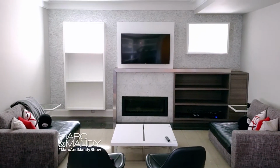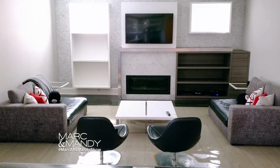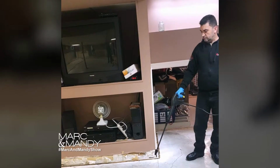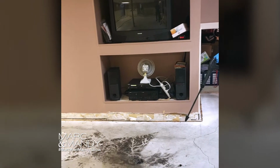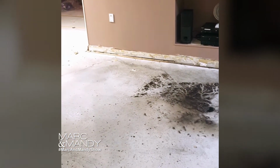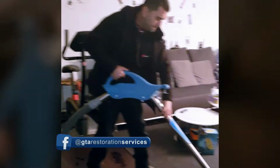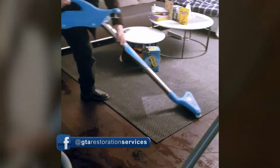Step 1, decontamination. It's imperative that you decontaminate and deodorize your property first to restore air quality. Properly decontaminate and deodorize all of the belongings and contents within the property to ensure that all of the harmful pollutants have been sanitized and removed from these items.